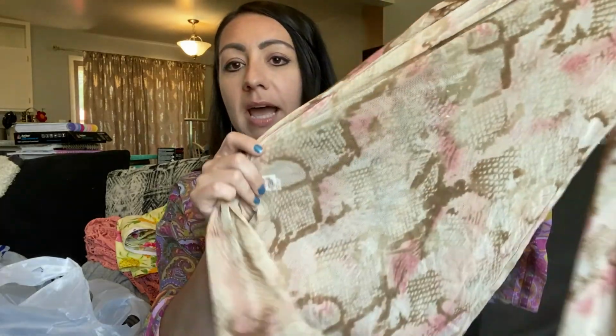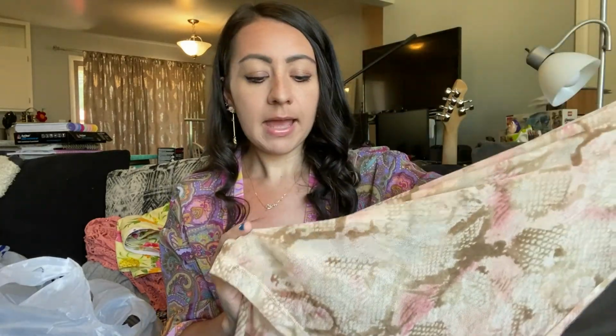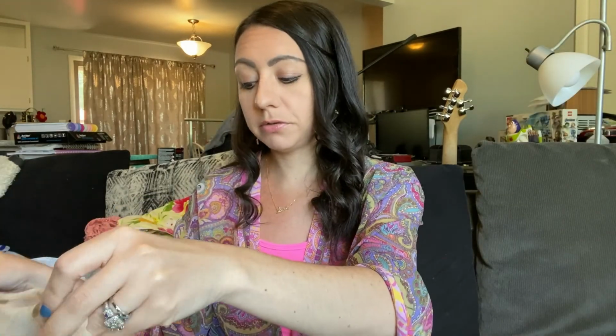I will say this is a Y2K snake print sheer long sleeve top. I'm probably going to model this as well. It was $6.99, which is way more than I would normally pay, but I do really good with Y2K, and I think this would do really good. And if I model it as well, I really think it'll do good.